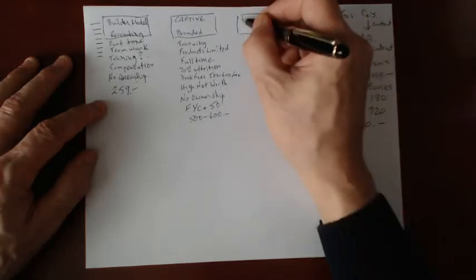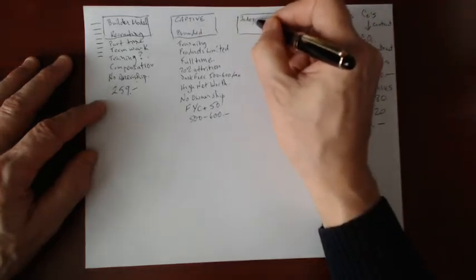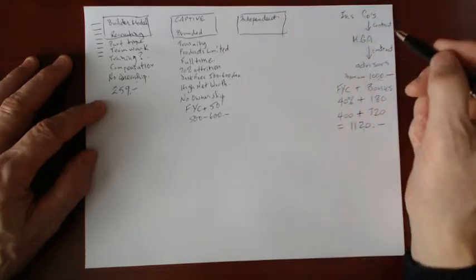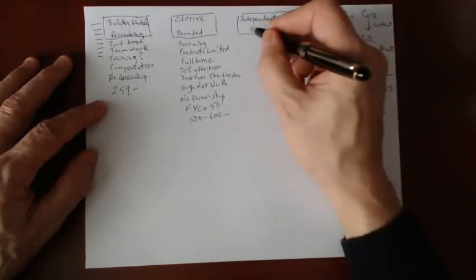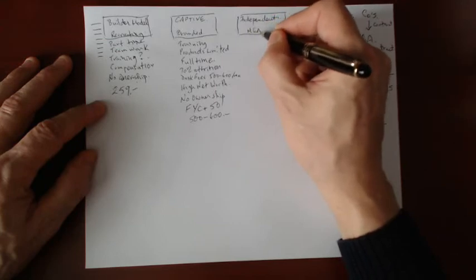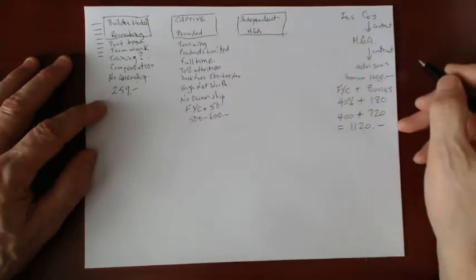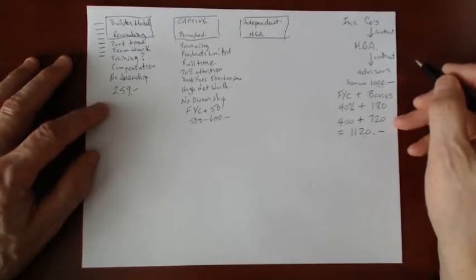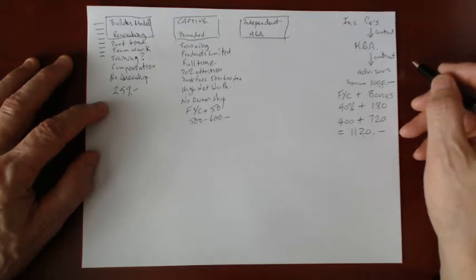The final model is the independent model. Now the independent model is just like it says. What they've done is found some independent MGAs that support advisors who have experience and advisors who can kind of take care of themselves. They understand the products, they understand the paperwork process and the paper flow, and so although they get some back office support and they get some support with regard to quotes and illustrations and some compliance help as well, they're basically on their own.